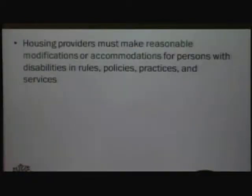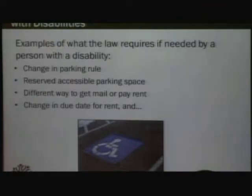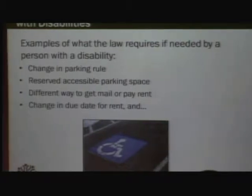Now let's talk for a minute about requirements for persons with disabilities. Housing providers must make reasonable modifications or accommodations for persons with disabilities in rules, policies, practices, and services. Let's talk about the reasonable accommodations first. And these are examples of what the law requires if it's needed by a person with a disability.